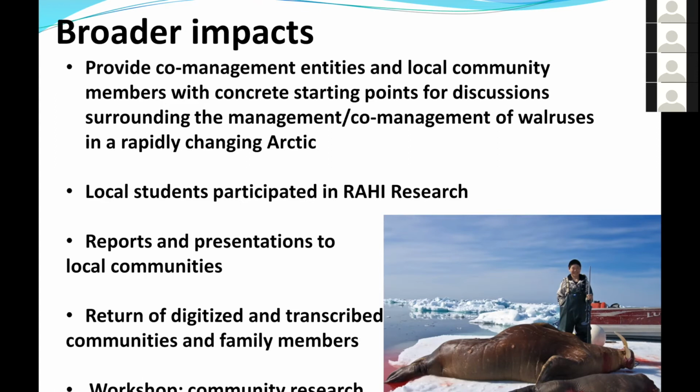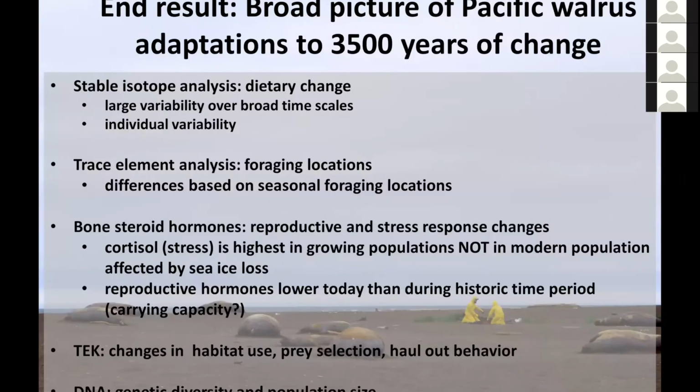So our end result, hopefully, when this very large project is done, is to have a very broad picture of Pacific walrus adaptations to 3,500 years of change. I mean, we all know that everything's always been changing. So hopefully we'll have dietary change, both on the individual level and the population level. Hopefully we'll have an idea of foraging locations spread out over time and how those may have changed. We're hoping that we'll have all of this, reproductive and stress response changes.